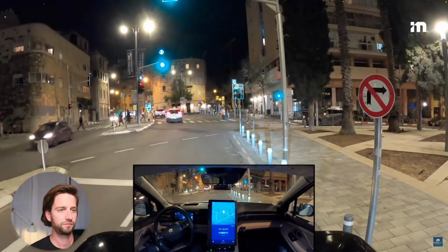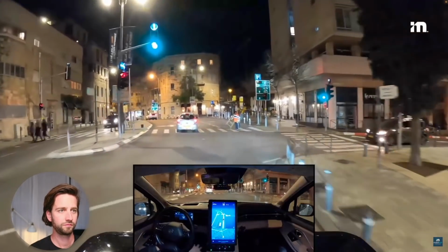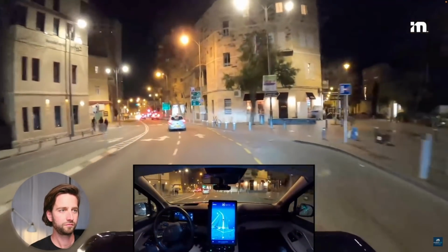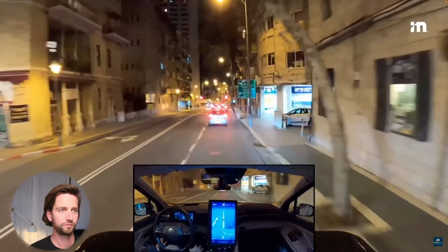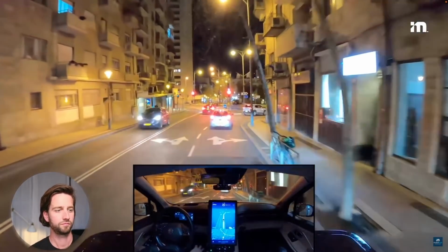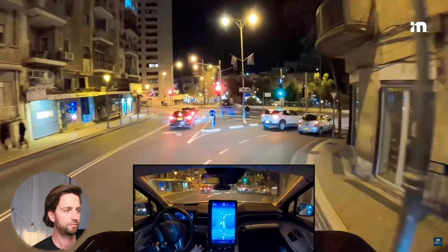So let's select the first destination. We're going to go to New York Square, and let's go. So we're driving now to our first destination. Think about this as like ride-hailing rides from the pickup point where we just departed to the drop-off point to our destination in New York Square.